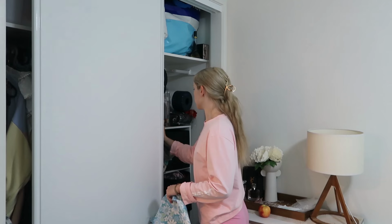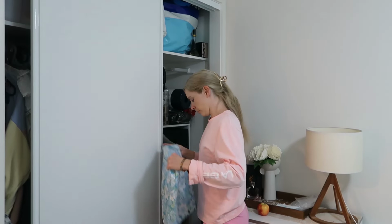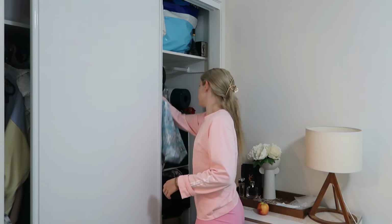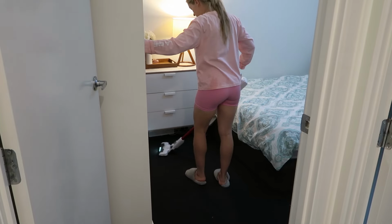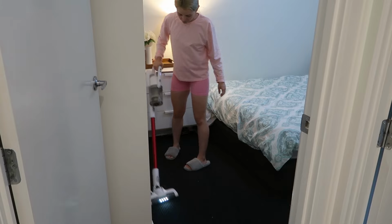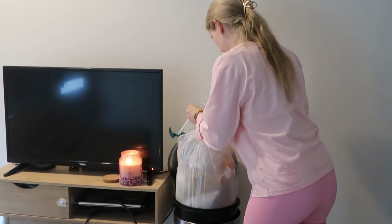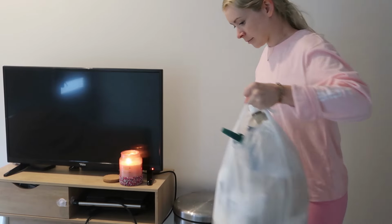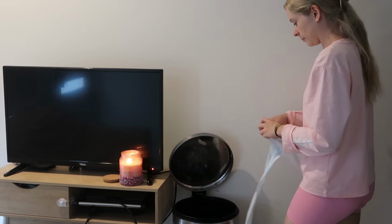After finishing up in the bathroom, I came through to my room and I made the bed, of course, put some things away, vacuumed, and then one thing that I forgot to do when I was in the kitchen was to take the bins out. So I took the bin out, put it in the big bin, and put a new liner in. And that was it. The house was pretty clean after all that, so I was feeling great.